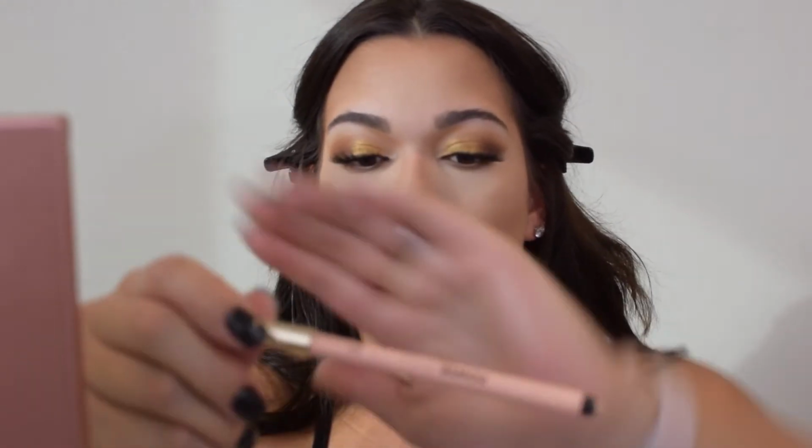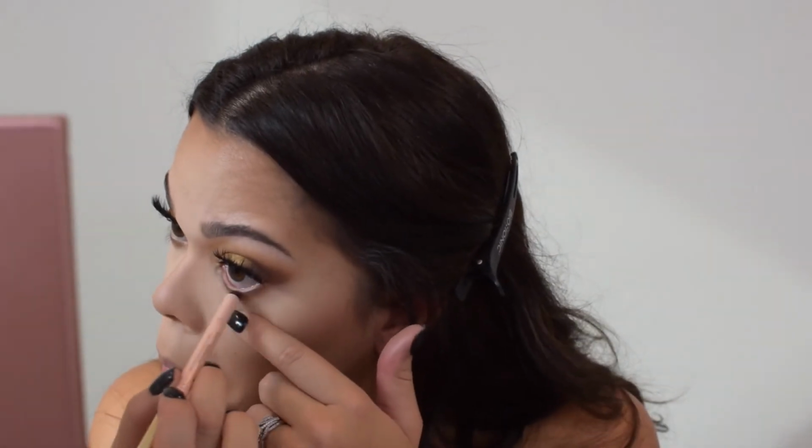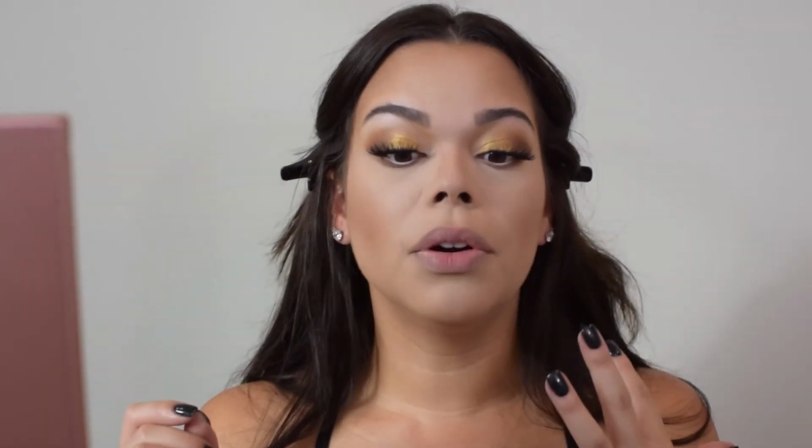So I'm going to take this guy, which is the Urban Decay Power Pencil in the color Beige, and I'm going to put that in the waterline. I love the way that that just kind of opens up the eyes. Like, I don't care what you have going on the rest of your face, that just opens up your eyes so much. And so I'm going to take some mascara and apply that to the lower lash line.